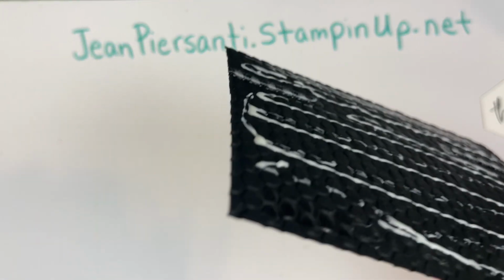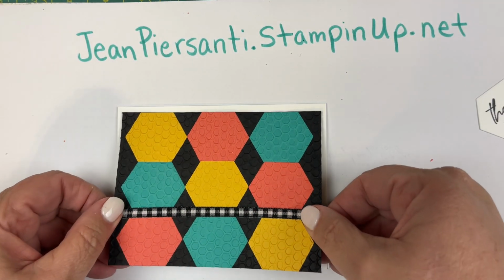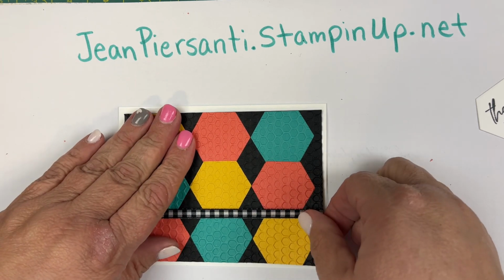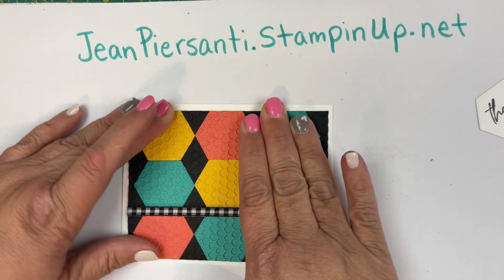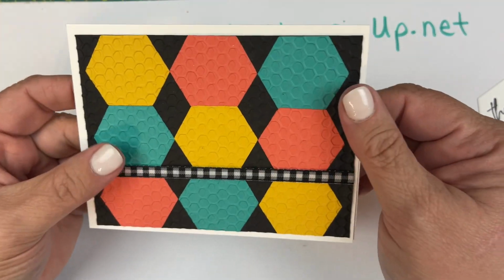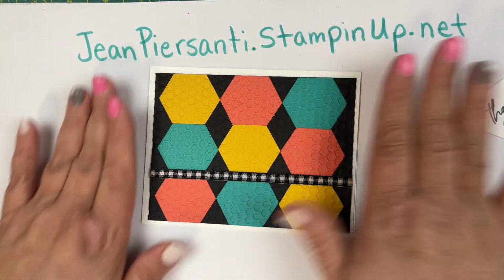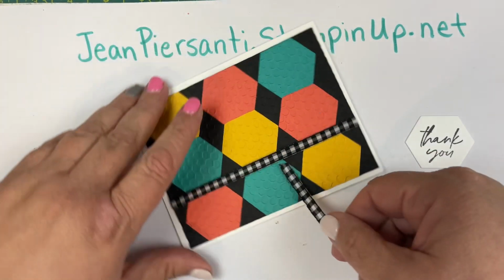So I'm going to grab my base and we're going to attach this. And I'm going to line it up so that we have 1/8 of an inch around all the sides. And if it's cut properly, it should be nice. And you see how it is nice and flat there. So that was on purpose. And look at how cute that is. I am loving this.